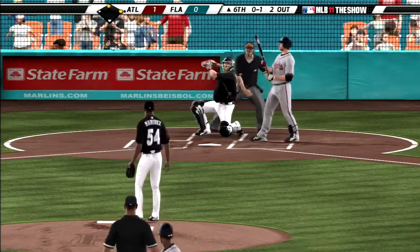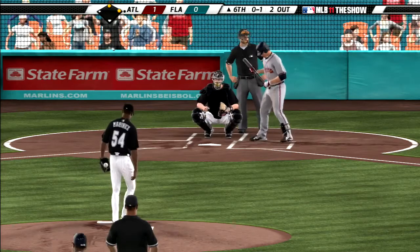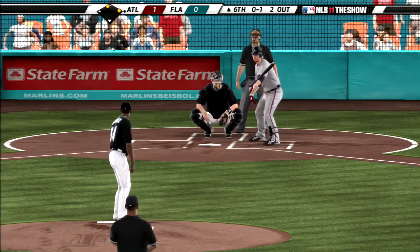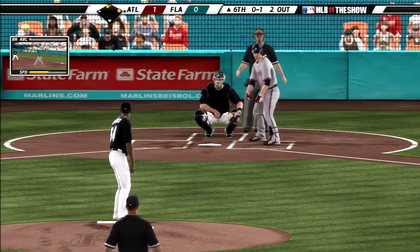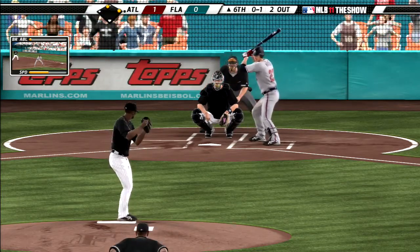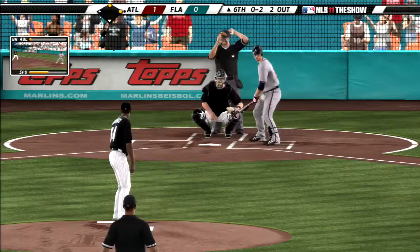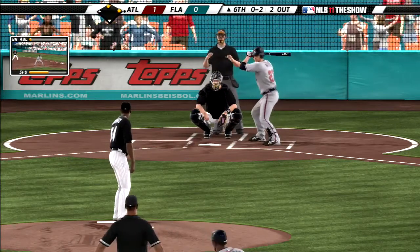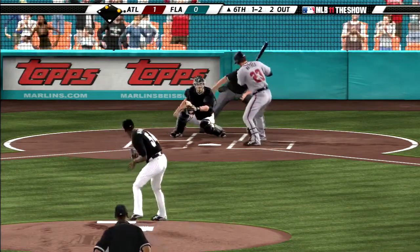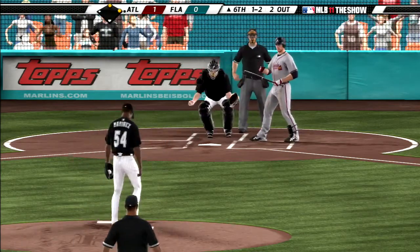Joe Mather is next as he finds himself behind 0-1. And now if you're Atlanta, you have got to come up with a key hit here. That's been missing. Fouled back. And he looks at a ball, 1-2. Wow, and you can bet he was saving that pitch. Good job to lay off.